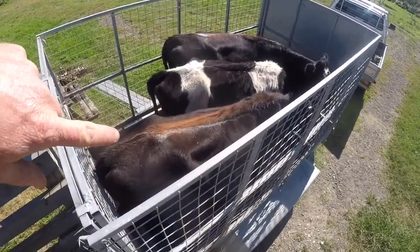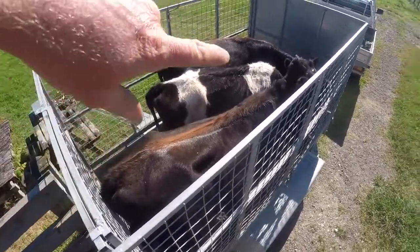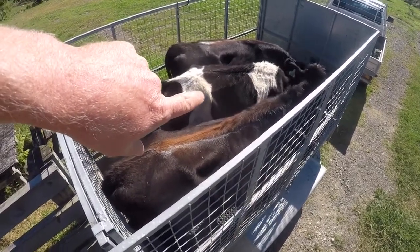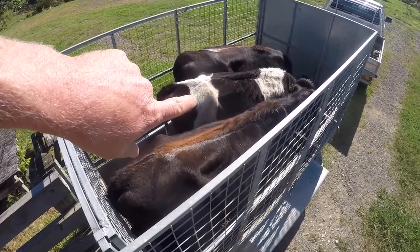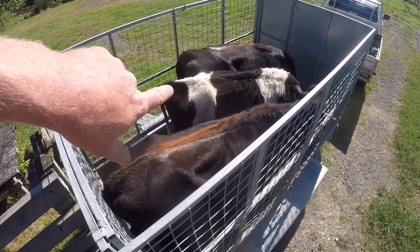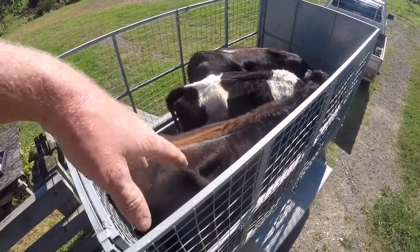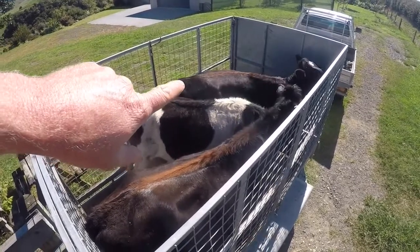So here we have three heifers. Number 30 here, she's got a lump on the side of her neck which we're going to get a vet to have a look at. 37, the middle one, she struggled with a calf. She was doing alright when we pregnancy tested them. I didn't notice her go through, so she looked like one of the other ones. And the far one, she's one that slipped, so we've had one heifer that slipped.